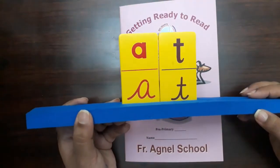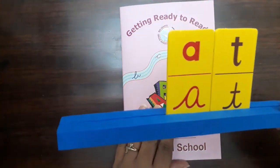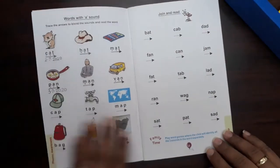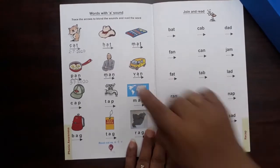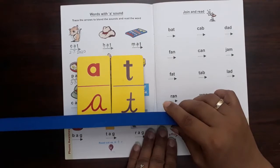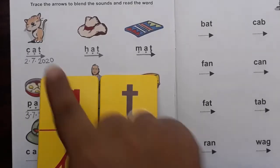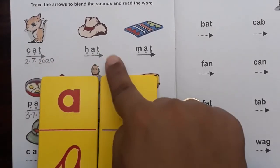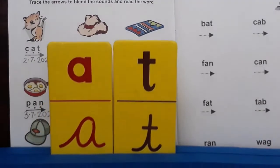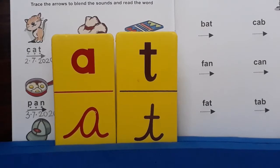Children, we have already read at words from our reader from page number 2. Do you remember? Let us open page number 2 from our reader and we read the first 3 at words. We read cat, hat, and mat. And all these words belong to the at family. Do you remember? They all went to the at house?